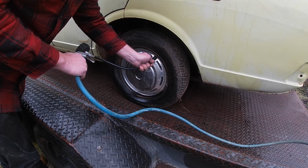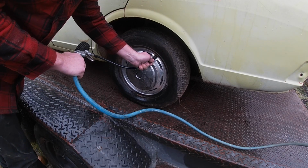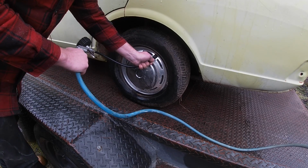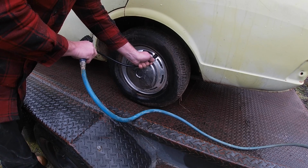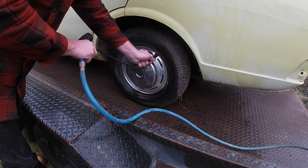You can see the dry rot in the walls is just cracked. I mean, this car, I've been told the last time it was on the road was 1997, so that's 26 years. God knows how old these tyres are. Made in Australia though. There you go.